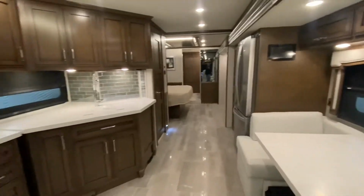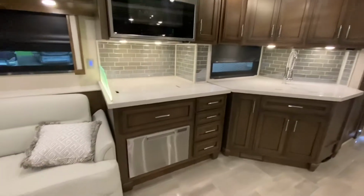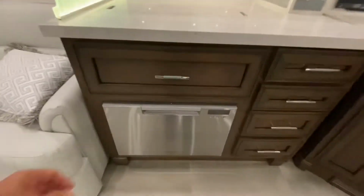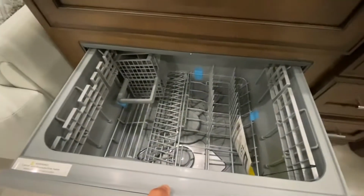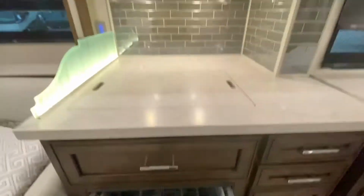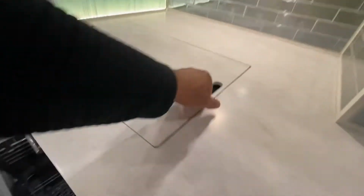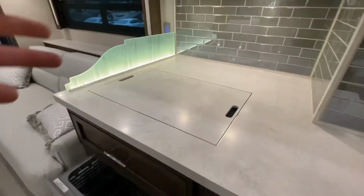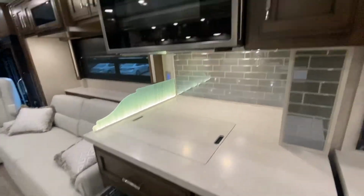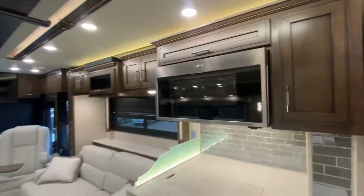Take a look at this kitchen. What's this? It's new. It's a dishwasher. I like that. This is an all-electric coach, folks. So this induction cooktop can actually come out, unplug, and you bring it outside. It also has a convection microwave.